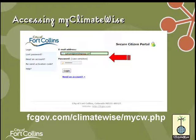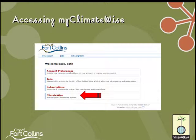And if you're a new partner, this is something that you should get from the ClimateWise program when you first sign up, basically a username, which will be an email address, and a password for this interface. And once you've logged in, if you're paired with a ClimateWise partner, you'll see ClimateWise as the last option on your screen here, which will take you to the actual ClimateWise interface.